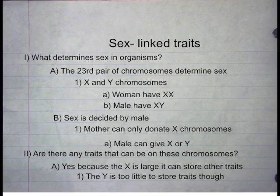Are there any traits that can be on these chromosomes? Yes, because the X is large, it can store other traits. However, the Y is too little to store traits.